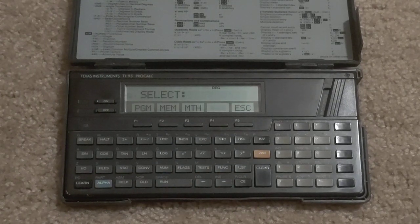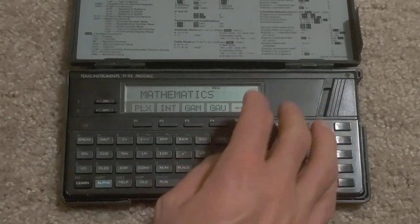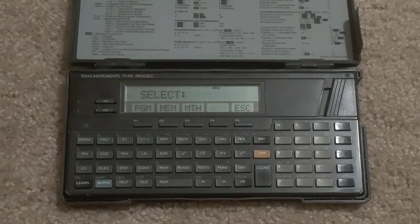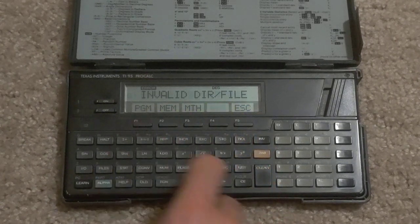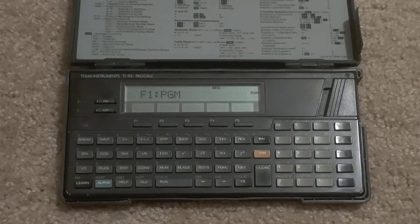Going left to right. Run, then on the bottom, and you can see the math cartridge coming up there. You get gamma functions, integrals, and all sorts of things in here. Matrix operations, which is pretty cool. You can select a program from memory. I don't have any. Oh, clear. CE. Program. Oh, oops. So that's not going to work. The trace mode on this thing is excellent. That's another thing I should mention. But anyway, let's get back to keyboard.